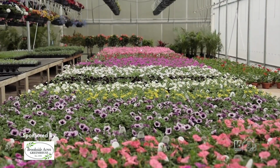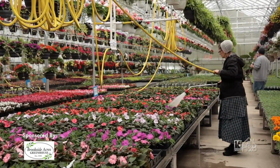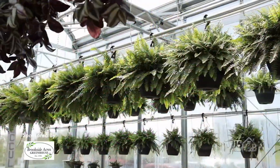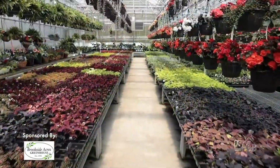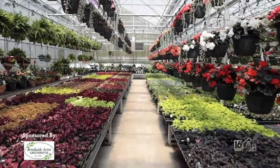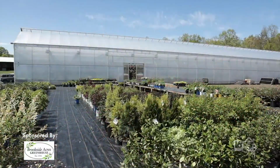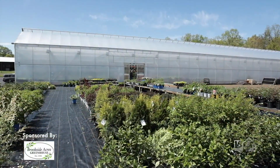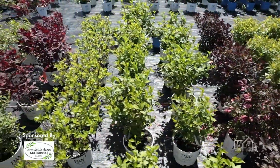So they know their plants inside and out, and it's just a great place to shop because they can give you all the information you need to know about your plants. They have the expertise on every single thing that they grow here. They can really help you with everything, from the plants to the soil to the watering, all of it. That's correct, yes. It's a full service greenhouse, and they can help take care of all of your gardening needs.